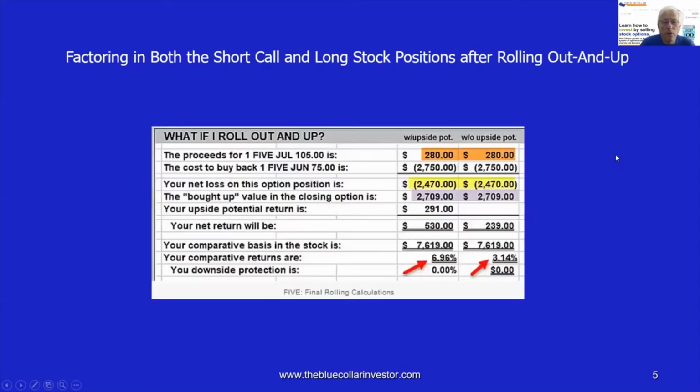Now, on the right side of the spreadsheet, we're going to look at the section that says, what if I roll out and up? And here are the results. On the option side, we have a loss. We generated 280 and the cost to close was 27.50. That results in a debit of 24.70 per contract.